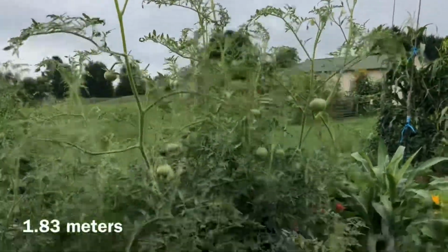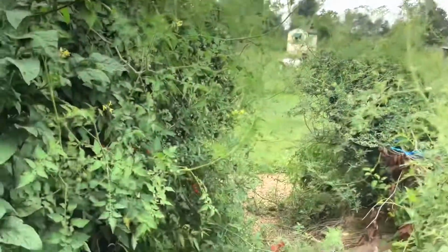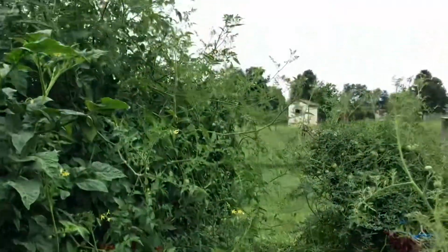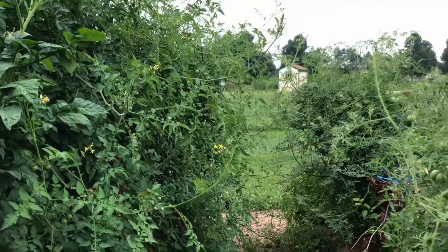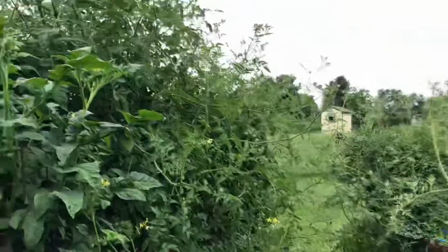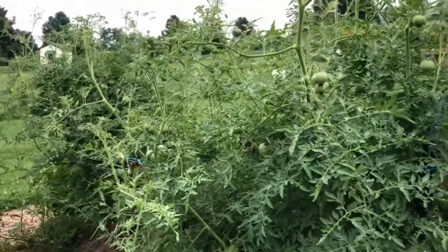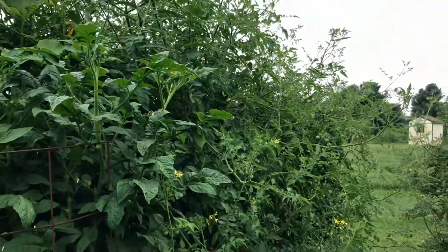These red Oxhearts are in the 6 feet tall range, and I have trimmed the walkway here a few times so that you can walk, and it just keeps growing back. We have a good climate and soil, it seems like, for tomatoes. So this hasn't been excessively fertilized or really fertilized at all, and I've never watered out here, and this is just the kind of growth that I get here.